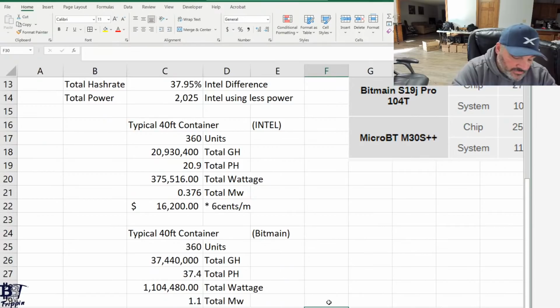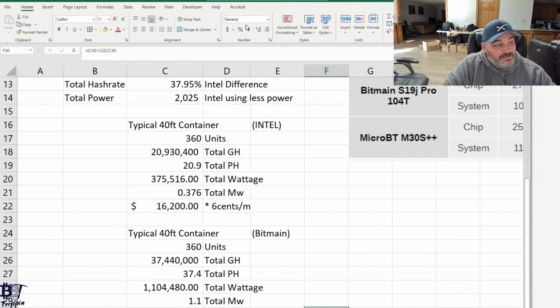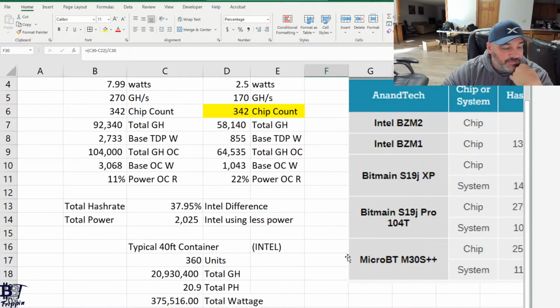I'll tell you right now. This minus this divided by this. 66% less cost. Like, it's going to be a big change. But it all comes back down to the form factor. I still think it comes back down to the form factor.